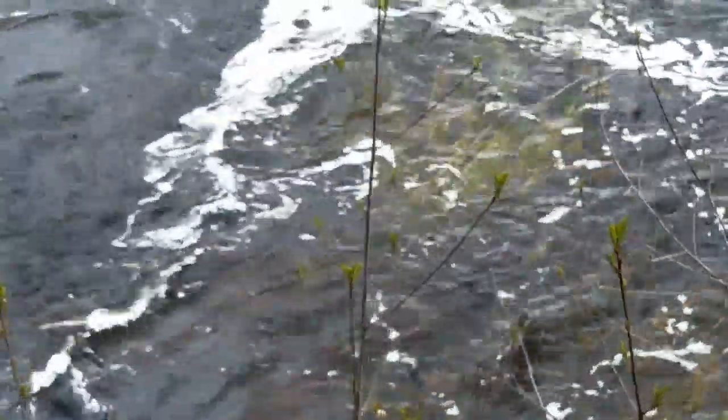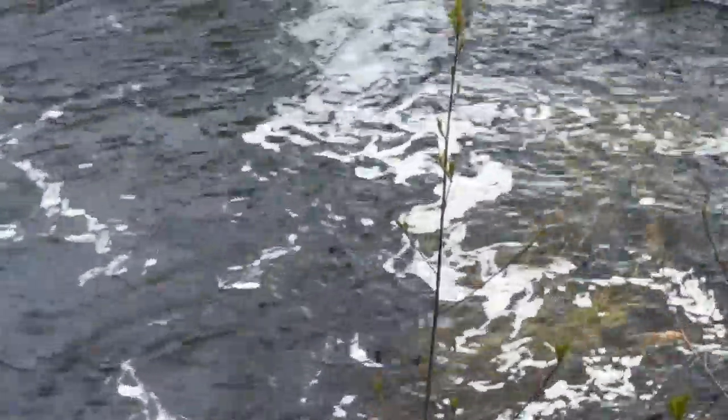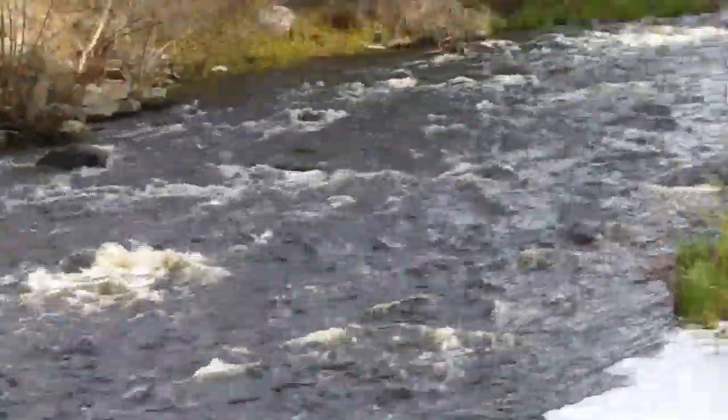Holy shit, I wish I had a net. No, I'm just kidding. I would never do that. But isn't that neat that they're all fighting to get up that river? They're fighting against that current, trying to get up that river.